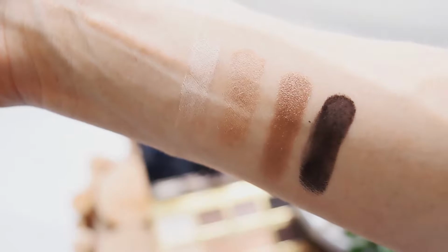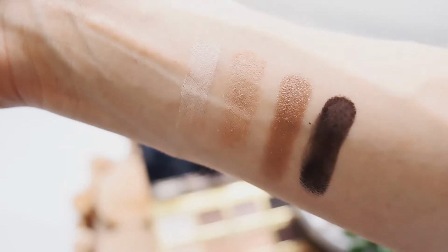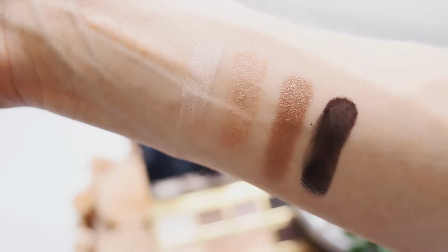On to the second row, we have the colors Flower Child, Smarty Pants, Firecracker, and Activist. Starting with Flower Child, this is your bone colored, skin tone colored shade if you have medium to light skin tone. I love using this to set my eye primer or prep my lids, but because it is very rich, if you just want your eyelids to look very nice and airbrushed, you could use this all by itself with some liner and lashes and look fantastic.